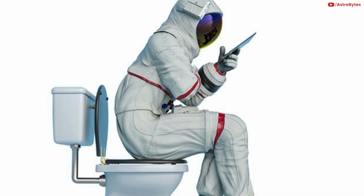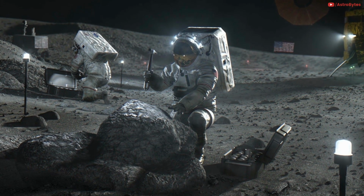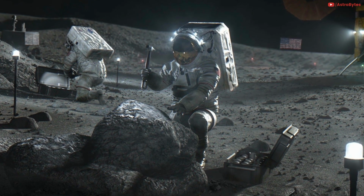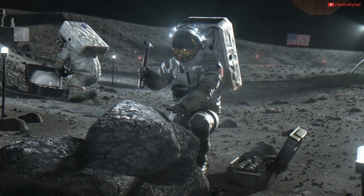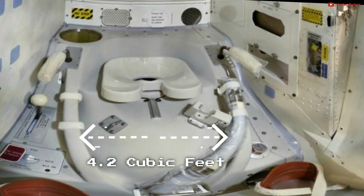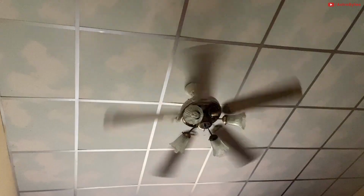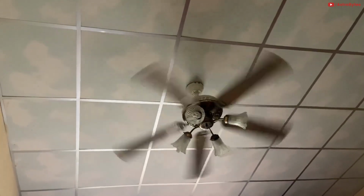So what are the conditions for the space toilet? Specifically, the contest calls for designs that work in lunar gravity, which is about 1/6 of Earth's gravity. Designs should also take up no more than 4.2 cubic feet of space and shouldn't be louder than 60 decibels, that's about the same volume as a bathroom fan on Earth.